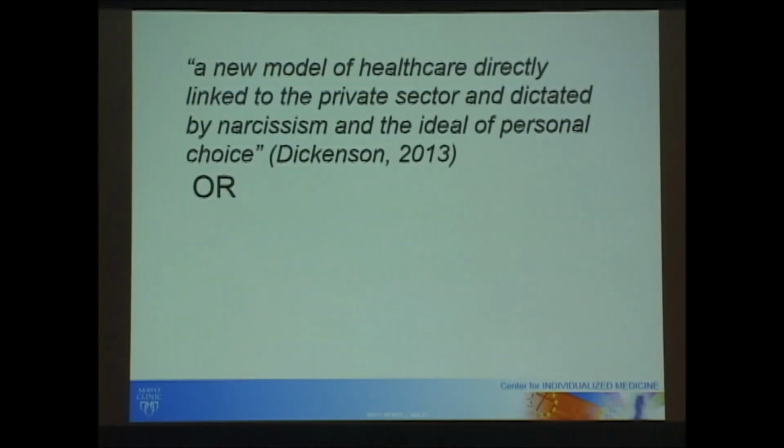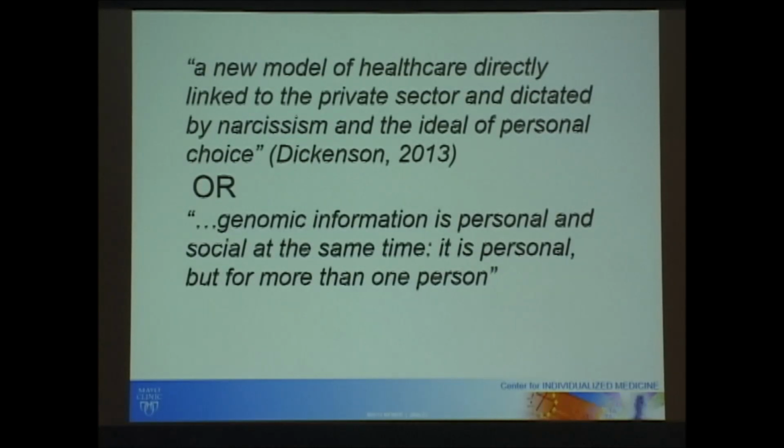So in one paper that was more kind of theoretical and philosophical about why people do direct-to-consumer testing, they talked about this author, Dickinson, who said it's a new model of healthcare directly linked to the private sector and dictated by narcissism and the ideal of personal choice. So fairly narcissistic to want to know about yourself and then post that on Facebook or other types of social media. They actually disagreed with that. They felt that genomic information is personal and social at the same time. It's personal because it's about yourself, but it's social because it actually impacts your family and other people around you.